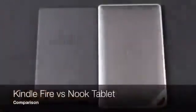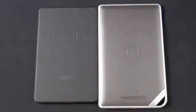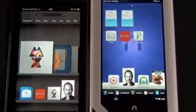Hey guys, this is Mike, the Detroit Borg, with a comparison of the Amazon Kindle Fire to the Barnes & Noble Nook tablet. In this video, we'll compare the hardware specs, design, user interface, and ecosystem to give you an idea of which device is best for you.